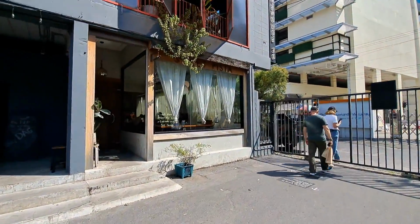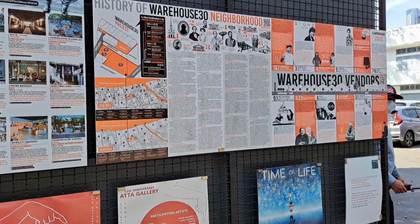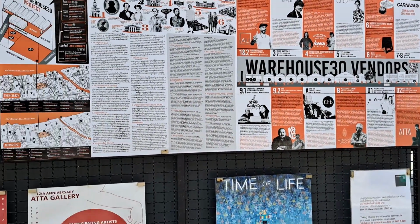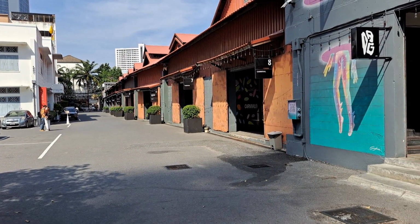Move further. So this is Warehouse 30. You can read the history of this building. Walk around, check the shops.